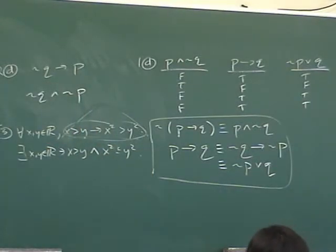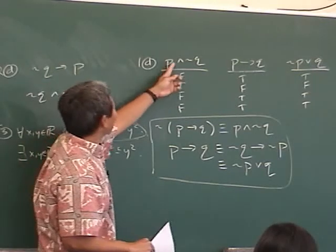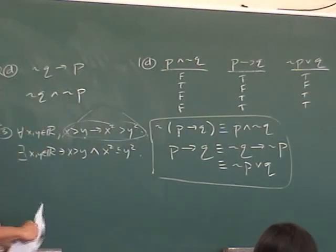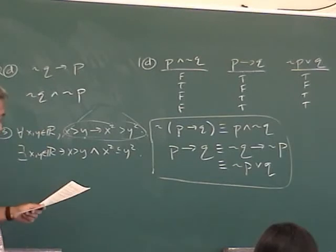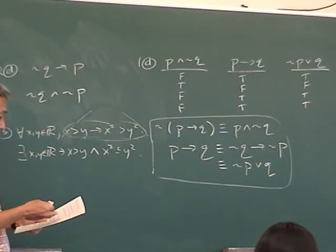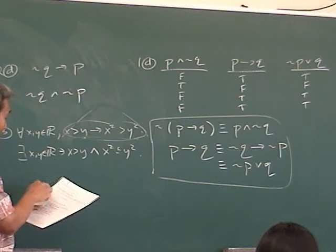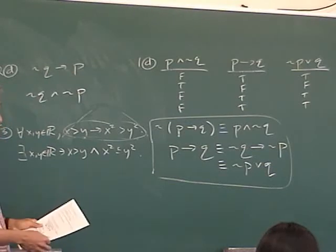If you don't know how to negate a conditional statement, oh, very, very bad. So do you guys understand this? The negation of a conditional statement is an and statement. Gorilla and not banana. Okay, what about the truth though? Could you guys figure that out? For all real numbers x and y, if x is greater than y, then x squared is greater than y squared.